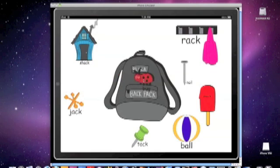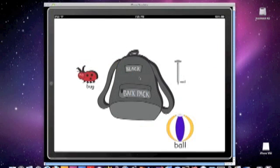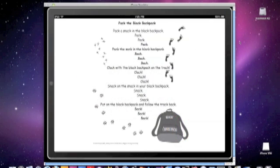Bug. Uh-oh, bug does not end in ACK. It can't go in the black backpack. Try again, shack. Good job. You packed the shack in the black backpack. You did it! Great job. All the ACK words are in the black backpack. Read along with me as we pack the black backpack.